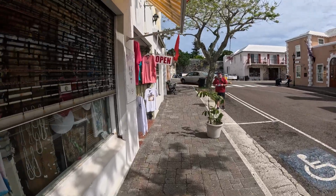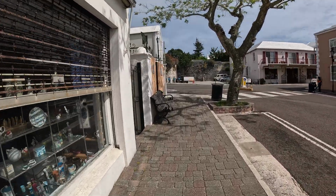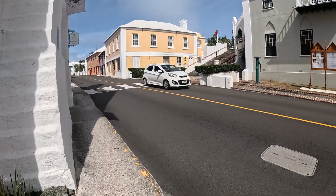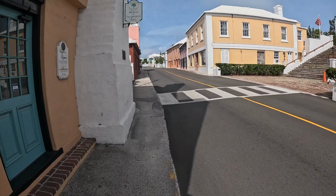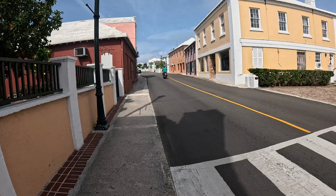The streets and buildings are all very well taken care of, and walking around is a very pleasant experience. Even though there were 2 large cruise ships in port, it never felt crowded. Motorbikes and scooters seem to be the preferred mode of transportation.